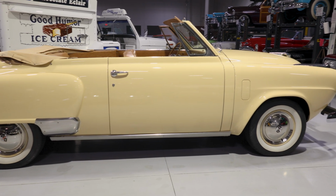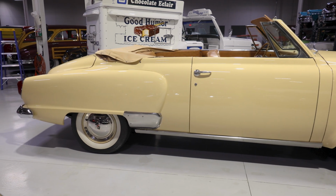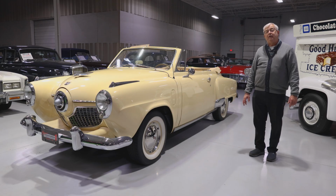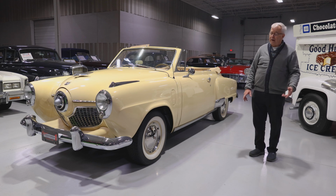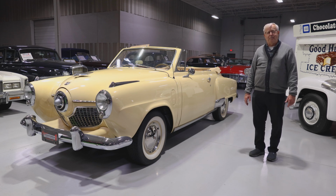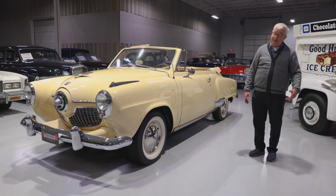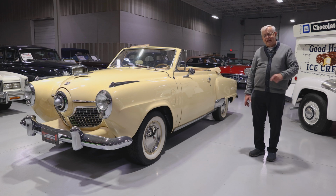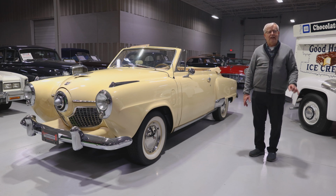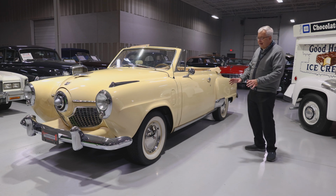Beautiful Sahara Sand paint on this car. Just really is a great 50s color all the way around. Well, they made a little over 3,700, give or take, of the convertibles. So if you're looking for kind of a rare one, I don't remember seeing many of these as a kid, and I don't remember seeing many even to this day. So if you're a Studebaker lover or you want something that not everybody else has, maybe this is what should be sitting in your garage right now. Let's take a look at some of the other great features on this car.